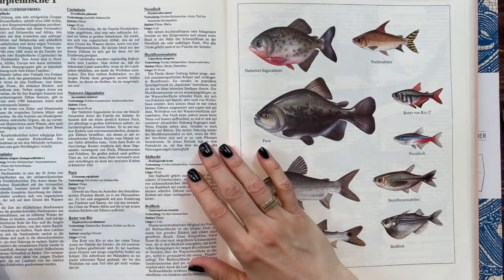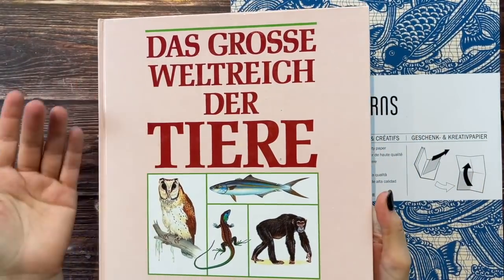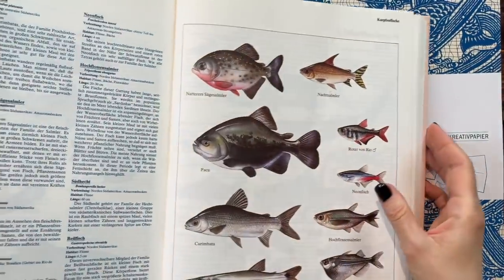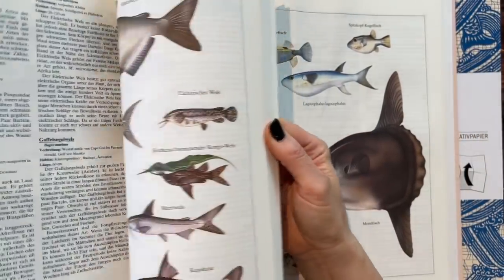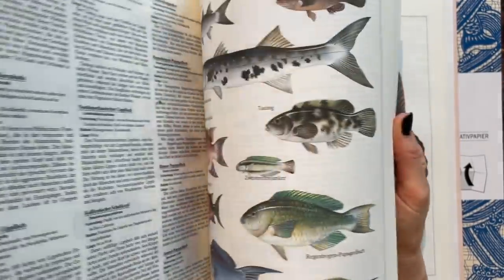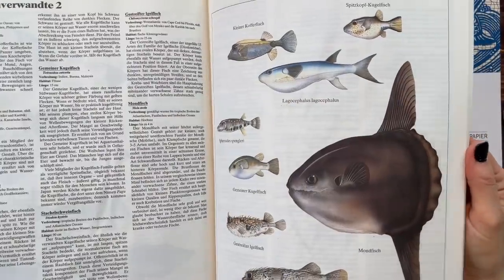And then I have another book. What is this one? Yeah, The World of Animals. And this has so many fish pages. Like, I can't even look at this. This is all fish. So I think I definitely have enough fish.